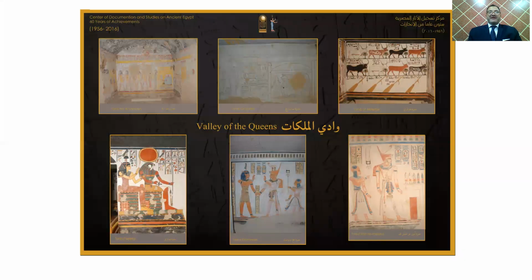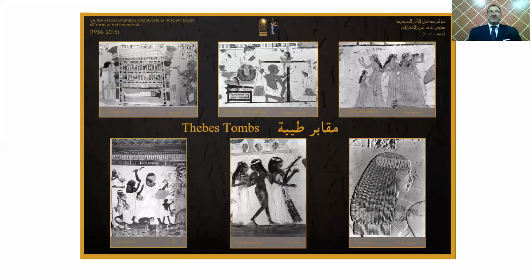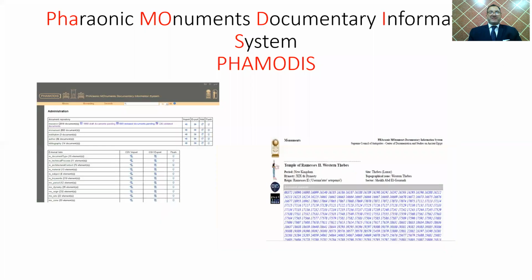As you can see, when we use digital cameras, we have colorful images and work in every place, like the Valley of the Queens, the Valley of the Kings, and also the Sibian tomb. This is a black and white one from the Center of Documentation.